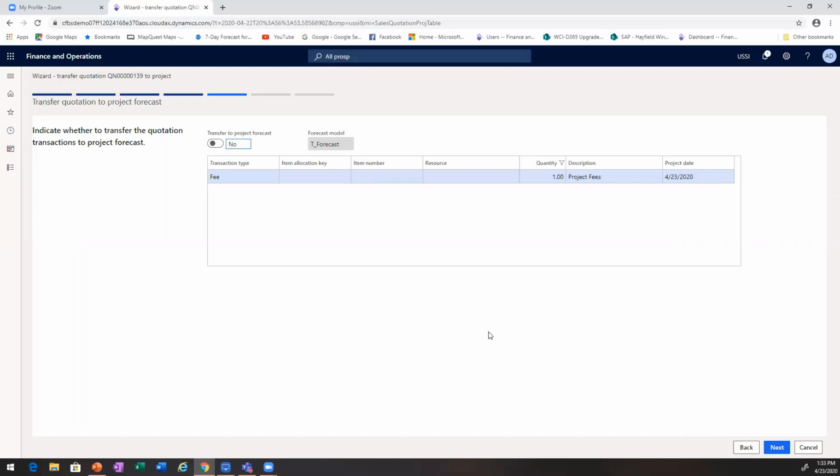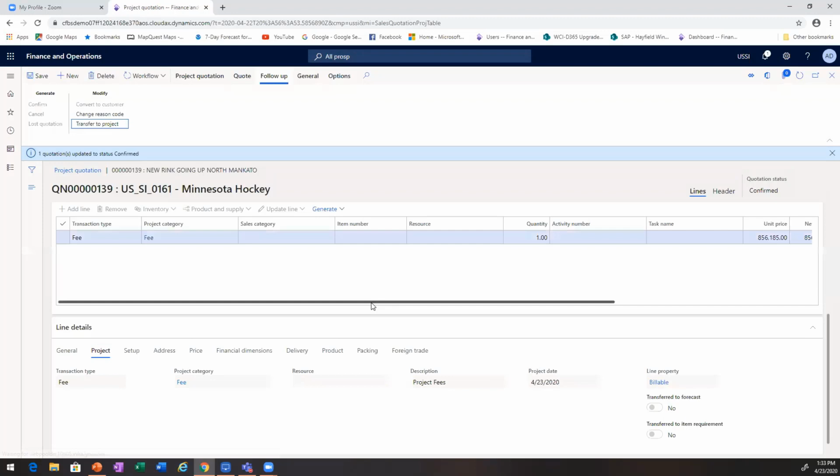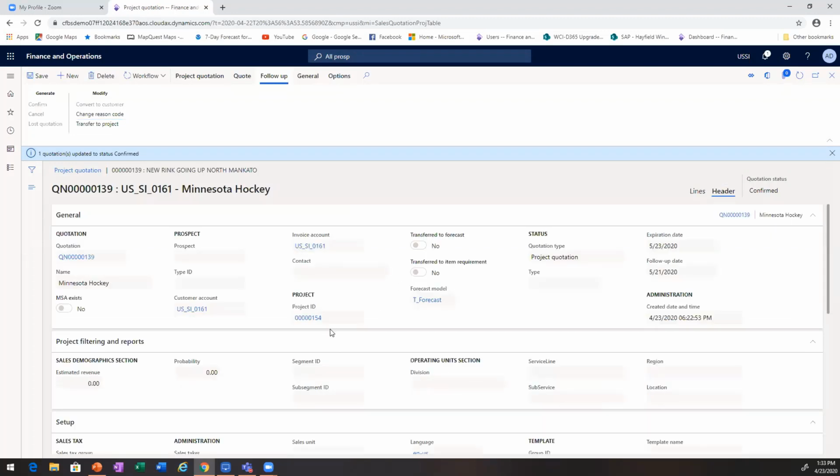I'm not going to choose the options to transfer my forecast lines. I've got a better option once the project is created, and I'll show you why. So I'm saying no here, and I'm going to finish out to create my project. And now that that project is created, I have that link back on my project quotation. So this is my new project.